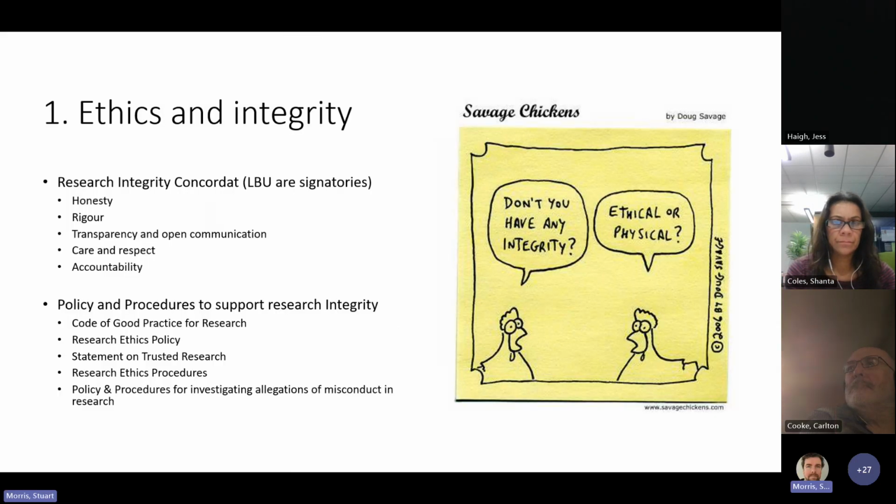Thanks, Tina. Our university is a signatory of the UK Concordat to support research integrity. The Concordat asks universities, research institutes and individual researchers to commit to ensuring their work is underpinned by the highest standards of rigour and integrity. All signatories to the Concordat are committed to the ongoing development of a culture that supports and nurtures research integrity.